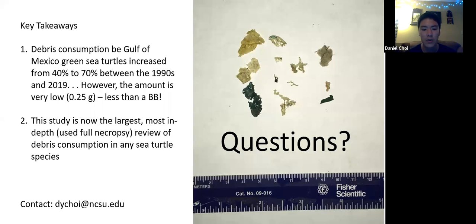In conclusion, I hope you take away 2 key points. First, debris consumption by green turtles in the Gulf of Mexico increased from 40 to 70% between the 1990s and 2019, but it is still low at just 0.25 grams per turtle. And second, this project represents the largest, most in-depth study of debris consumption by any sea turtle species to date.